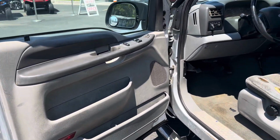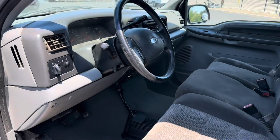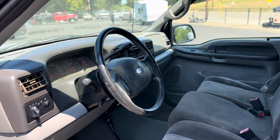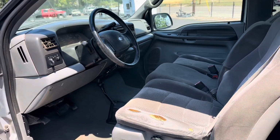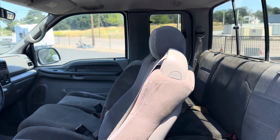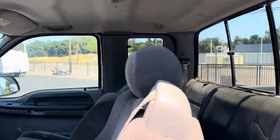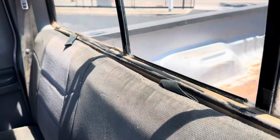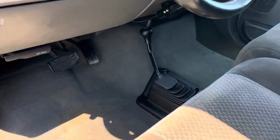It was on a ranch. And let's see here. So you know how these rancher guys are. They take it out, herd the cattle, slop the pigs, you know. It's got a little water damage back there. Oh, there's a four-wheel drive unit right there.